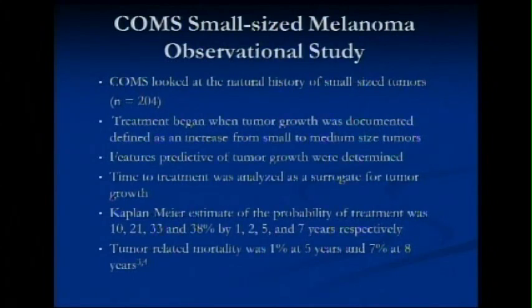COMS looked at the natural history of these tumors. In particular, I'm going to focus on small size melanomas. Now, treatment began when the tumor growth was documented to increase from small to medium size as defined by the study. Now, features that are predictive of tumor growth were also determined.